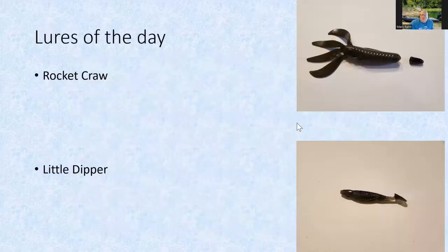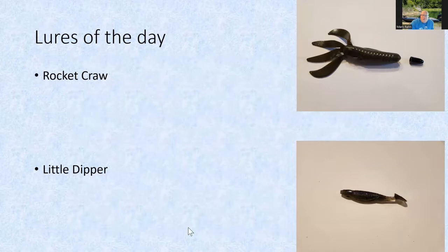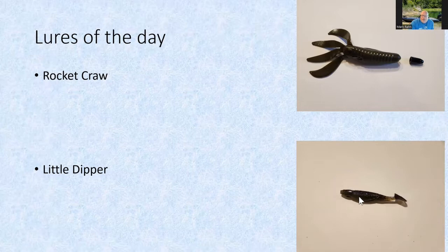The first 2 fish in the videos are caught on my Rocket Craw. You guys have seen me use this thing a lot. Texas rig, 3/0 hook, 1/4 ounce weight, pitching it to horizontal cover. The rest of the fish I caught were all on this Little Dipper. I Texas rigged it. This particular day, like I said, I was using a 1/0 hook. I've since switched to a 3/0 hook because I was missing too many on the 1/0 and not getting enough fish in the boat.